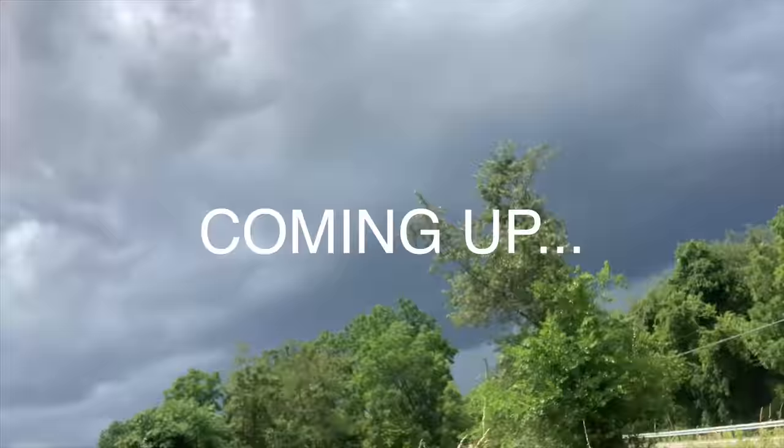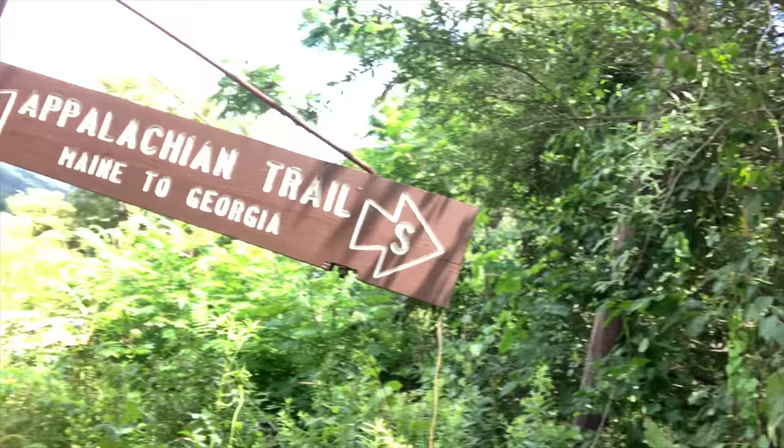Cloud doesn't look great in the sky. Who knows what's gonna happen? The storm is hitting and it was not predicted and I'm not in a great place. It just looks so painful and just the worst day. This is pretty intense, pretty scary. But just another day on the AT.